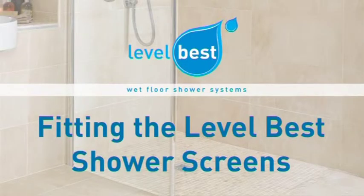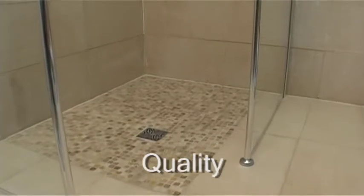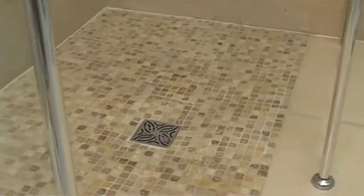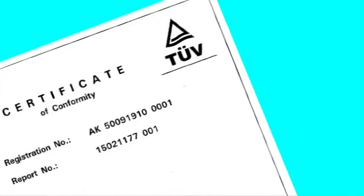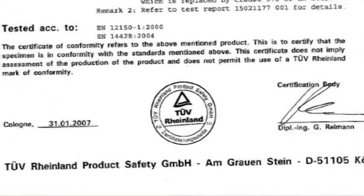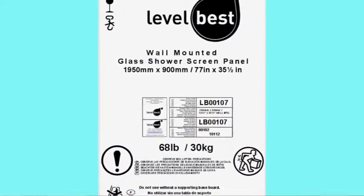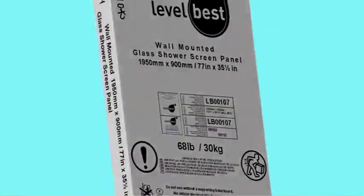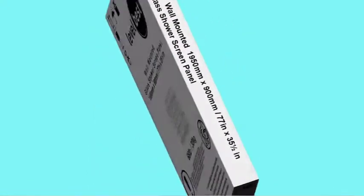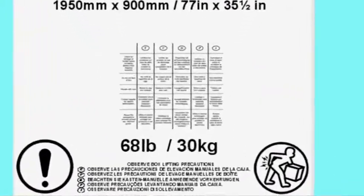Level Best shower screens are products which can be installed quickly and easily to provide a first-class installation, combining style, quality and safety. Level Best shower screen glass has been tested and approved by TÜV to the latest European glass safety standards, EN 12150 and EN 14428. If you requested additional screen-to-wall link bars, these will arrive packed separately. Glass screens can be relatively heavy, so take note of the handling advice on the boxes.